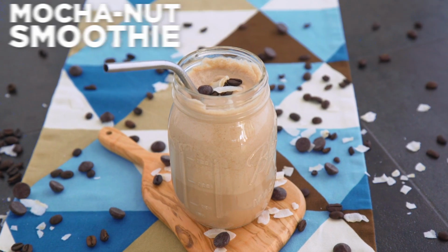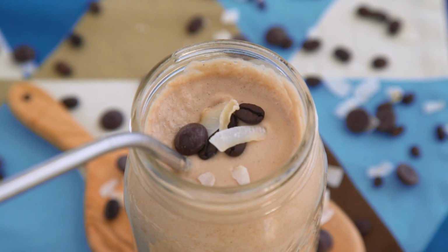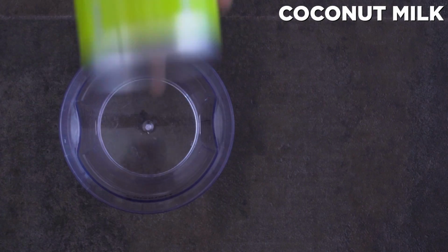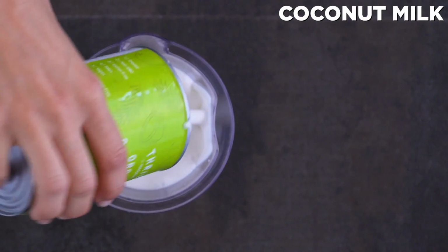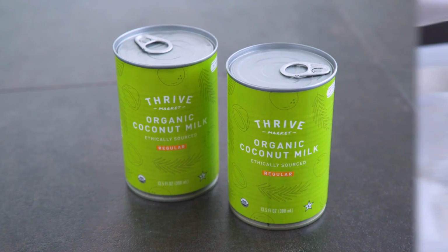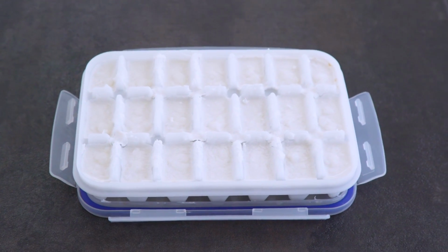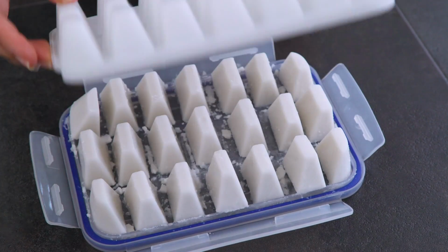For breakfast, I barely have to prep at all for this Mocha Nut Smoothie. It starts with coconut milk. Thrive Market's is great quality and ethically sourced, and literally half the price of my grocery store. For the shake, I like to freeze the coconut milk in an ice cube tray and use that instead of regular ice cubes. This adds creaminess rather than icy wateriness.